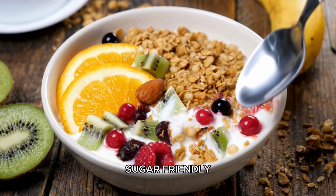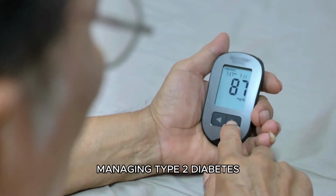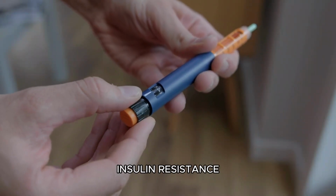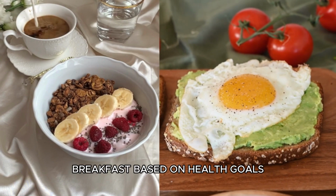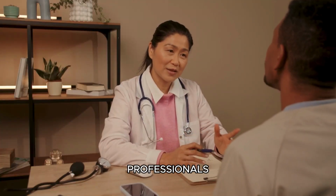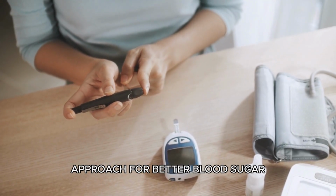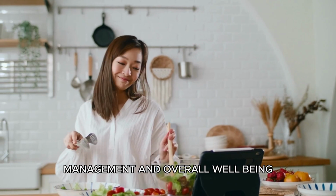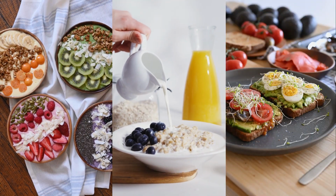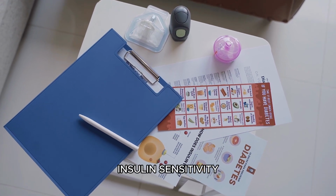Choosing a blood sugar friendly breakfast is vital, especially for those managing type 2 diabetes or working on insulin resistance. Customizing breakfast based on health goals and consulting healthcare professionals ensures an effective approach for better blood sugar management and overall well being. Thank you for exploring these breakfast options tailored for better blood sugar management and insulin sensitivity.